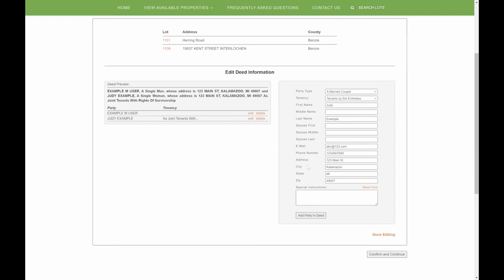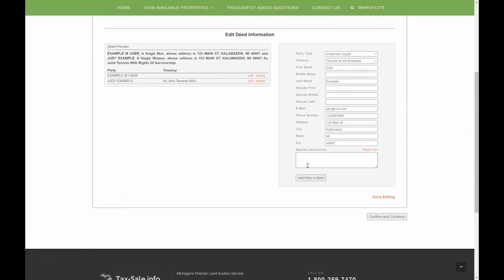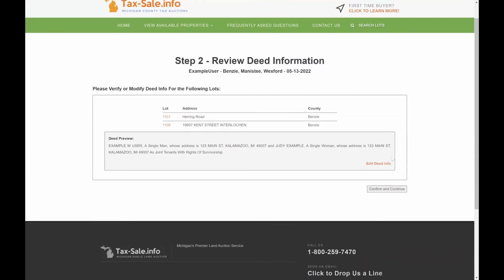If you happen to see a message that states that editing is locked on this screen, you will need to just give us a call and we'll be able to assist you with any changes that are necessary on your deed information. For this example, we'll go ahead and finish up with just the two individuals listed here and then click confirm and continue to move on to the next step.